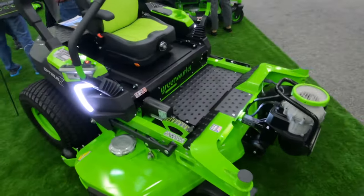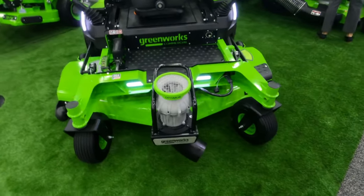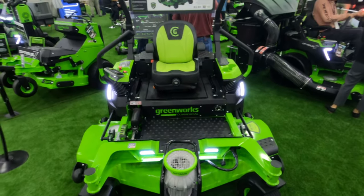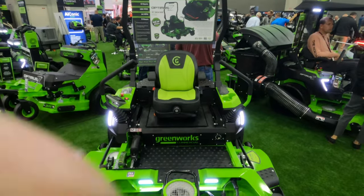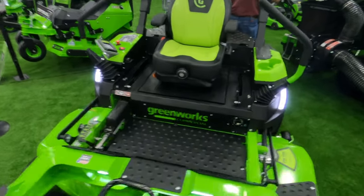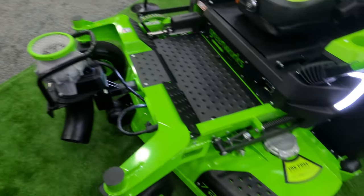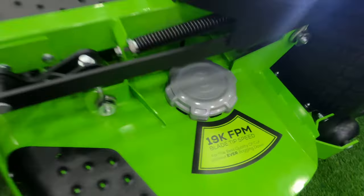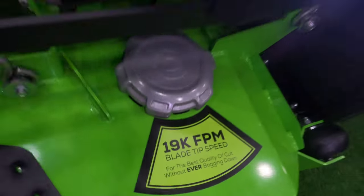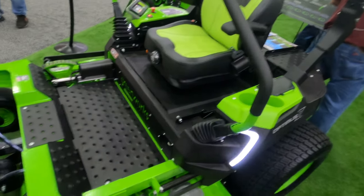Now this is the king of the show. This is our brand new 72 inch battery powered mower. It carries a 36 kilowatt hour battery pack inside, and a 72 inch rear discharge deck with the same great features of the Optimus lineup, so 19,000 feet per minute rated speed. It's rear discharge, so it won't shoot anything out from the sides.